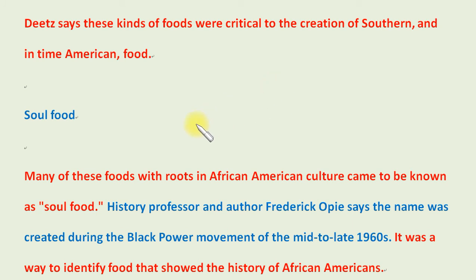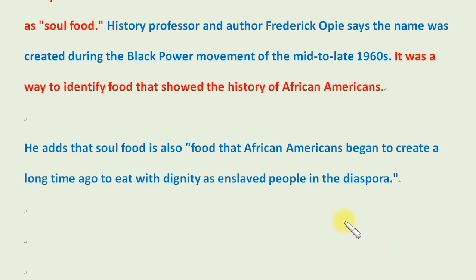Many of these foods with roots in African American culture came to be known as soul food. History professor and author Frederick Opie says, the name was created during the Black Power movement of the mid to late 1960s. It was a way to identify food that showed the history of African Americans. He adds that soul food is also food that African Americans began to create a long time ago to eat with dignity as enslaved people in the diaspora.